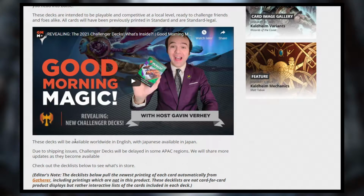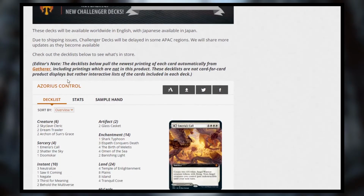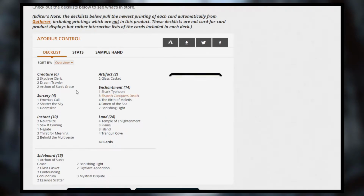There are no MTG Arena codes. No idea why. Honestly, that would be such a good selling point: buy this, you can play it in paper, you can play it on Arena, and you have a competitive deck. But whatever. I just think that would have been a really great thing to do, especially in the middle of a pandemic. So yeah. Either way, we have Azorius Control being the first one.